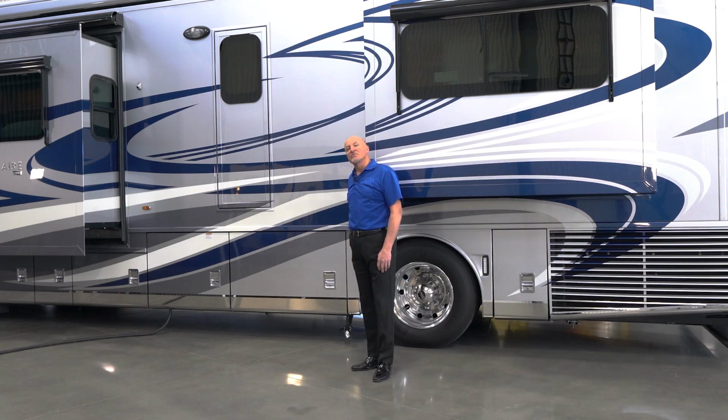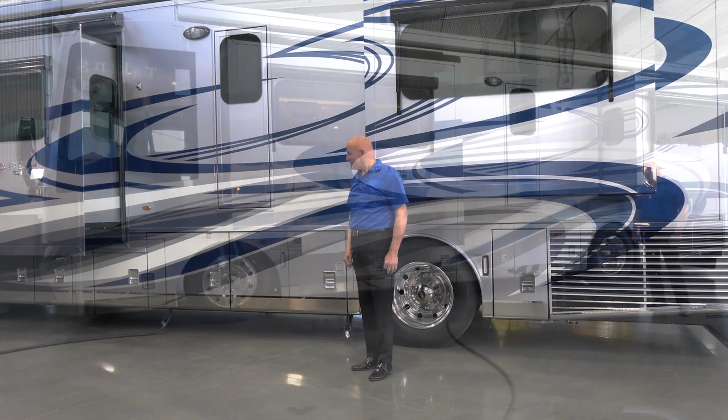This is the exhaust for the Oasis system, which Newmar uses for hydronic heat. It's a much more consistent heat than the forced air furnace that you get in some of the lower level models. Again, indicative of a more highline coach, yet a smaller coach in footprint.